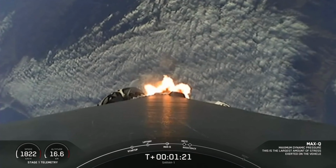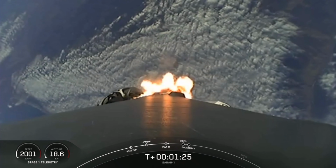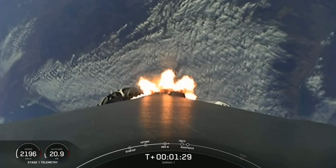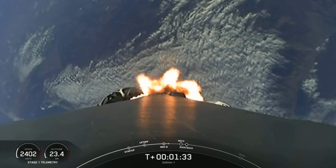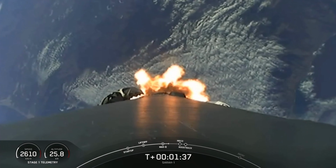First up is going to be MECO, which stands for main engine cutoff. At that point, the 9 engines on the bottom of the first stage will shut off in preparation for the next event, which is SES-1, or second engine start 1. Or excuse me, the next event is stage separation, where the 2 stages will separate from one another.